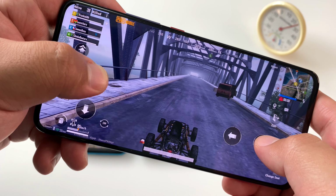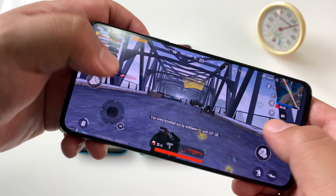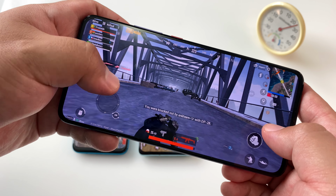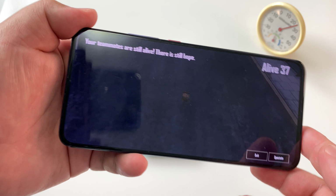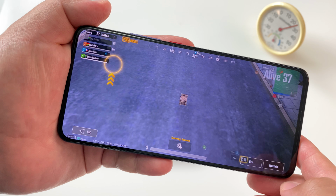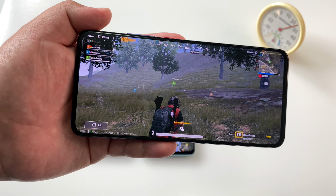Crossing the bridge on the K30 Pro. Oh my gosh, someone knocked me out. And I am gone on the K30 Pro. Did not expect that. But now let's go into spectate mode here to continue working this CPU and GPU.